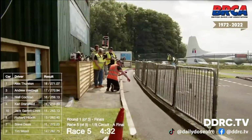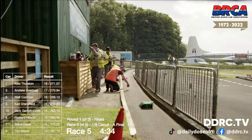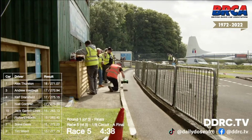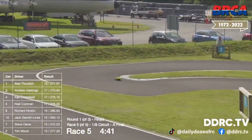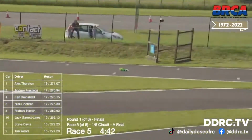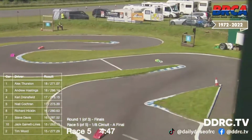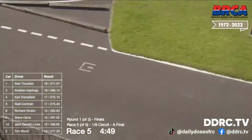And the leader into the pit. So Alex is into the pits. Splash and dash and away he goes. Very slick pit stop there from the leader. Got a 15-second lead over Andrew Hastings in second and Karl in third.